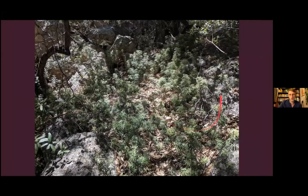Here's an example of this, a big patch of this plant. This is a north-facing side of the canyon. And it appears, based on the time I've spent in here, that these plants are not really reproducing by seed. I've seen quite a bit of insect boreholes in the seed pods, so there may be viability issues.